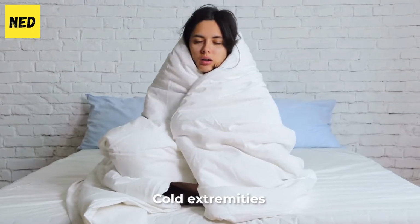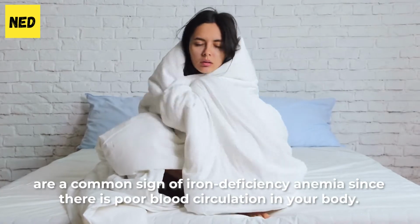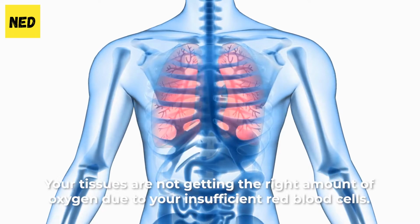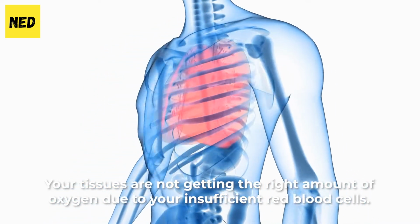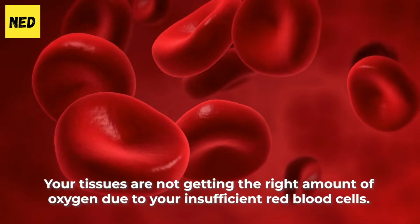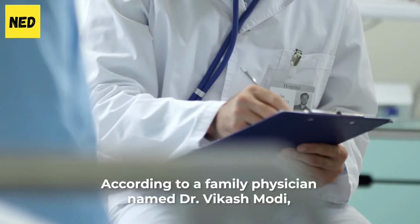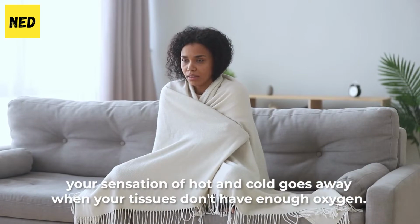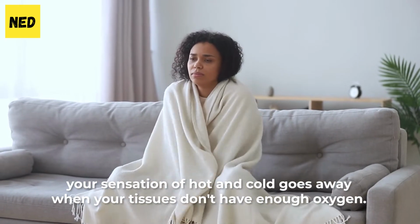Number 5. Cold hands and feet. Cold extremities are a common sign of iron deficiency anemia since there is poor blood circulation in your body. Your tissues are not getting the right amount of oxygen due to your insufficient red blood cells. According to a family physician named Dr. Vikash Modi, your sensation of hot and cold goes away when your tissues don't have enough oxygen.